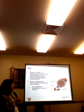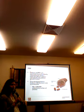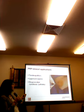PRP, by definition, is concentrated platelets, so it has to be concentrated at least 3 to 5 times baseline, minimum of 1 million platelets per microliter and 5 mL of plasma is what you need. And now there's systems that can concentrate them higher, and there's a lot of back and forth about what's best. They can be used to treat tendinopathies, ligament injuries, and degenerative conditions such as arthritis.